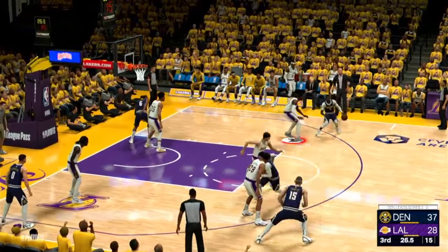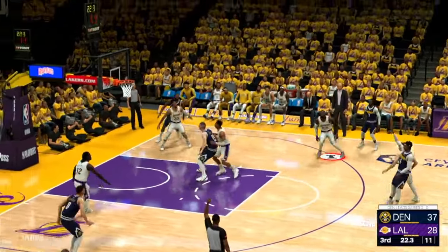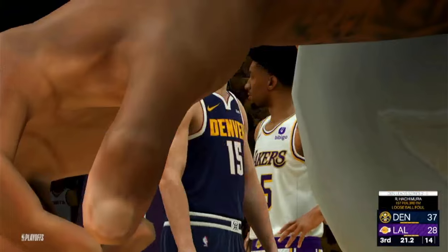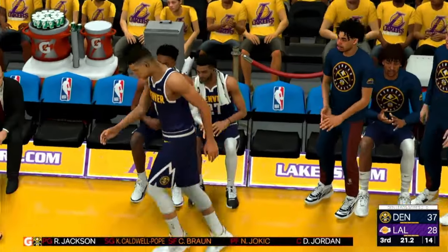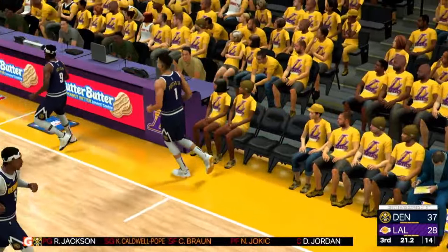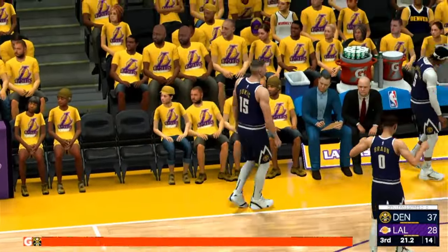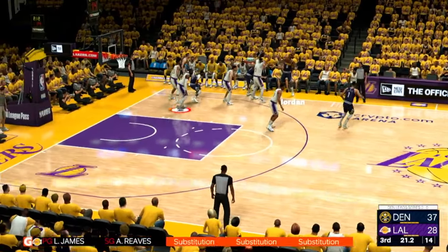On the wing, Jackson. James defending. Pass to Caldwell Pope. And the foul is Rui Hachimura. That's his first foul of the game. The Lakers making a switch here. Davis is checked in. And then for Denver, Gordon is checked in for Jokic. Michael Porter comes in for Christian Brown. And Justin Holiday subbed in for Caldwell Pope.